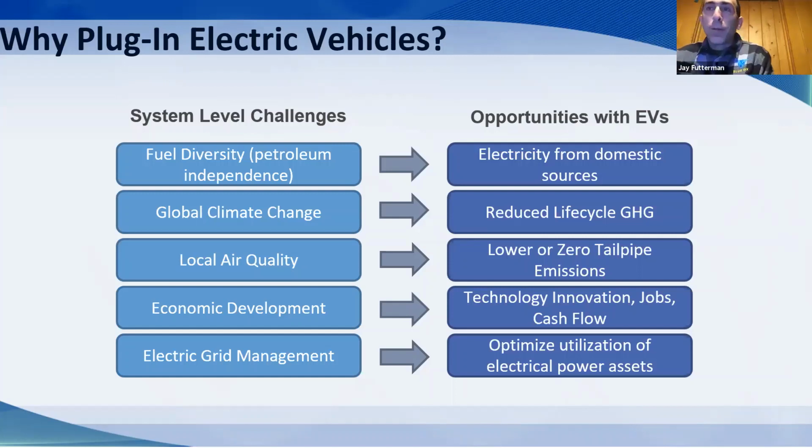But we're all here most likely because we're all fans of solar energy and probably environmentalists. So there's a lot of intellectual reasons as well. We're changing systemically our thought pattern here from being dependent on petroleum and all the geopolitical issues that come with that and the price fluctuations to making electricity from our own domestic sources.